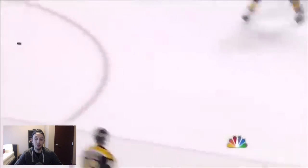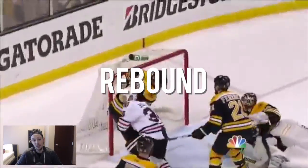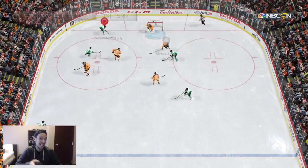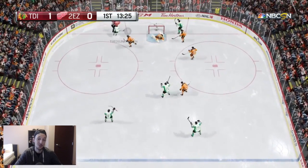Rebounds are in the same boat as deflections. You probably won't intend to go for a rebound, they just kind of happen. The rebound is a very rare occurrence as well, depending on how many shots you take per game and whether you're shooting to score versus shooting to get a rebound. I ended up scoring a surprising amount of rebound goals, but I can't say that they were always my intention.